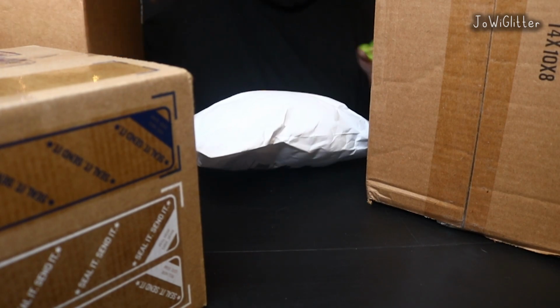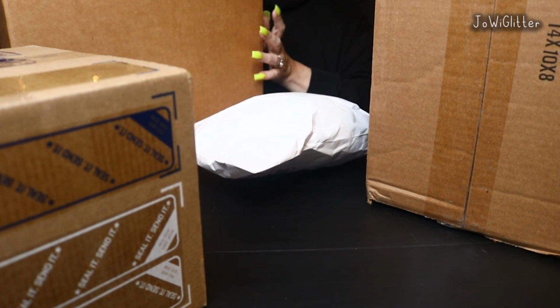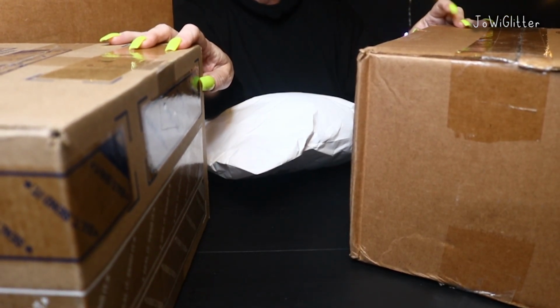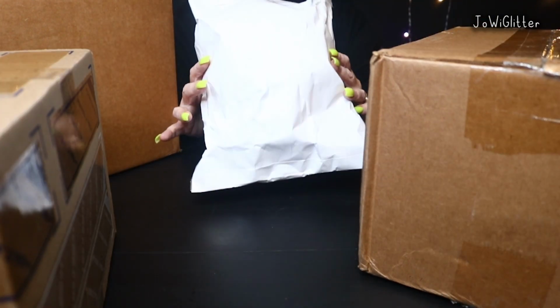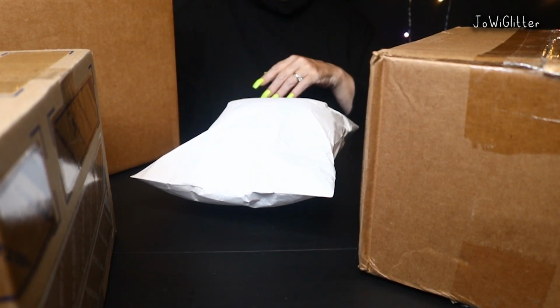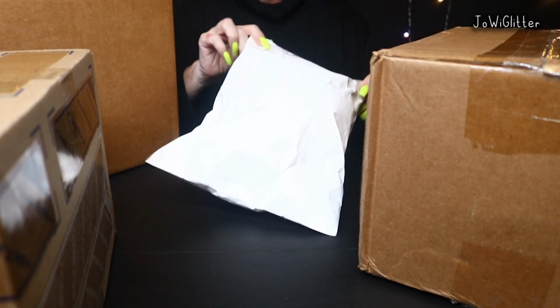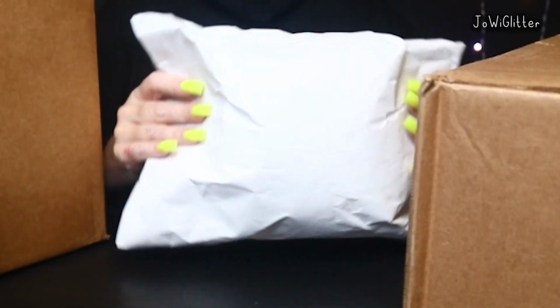I have one package back here from Owl and Goose, and then I have two packages here, I believe both from Mercari, and then I have one more that I got on eBay. Three from auction sites, one from Owl and Goose. I think this will be a random assortment, so let's just jump right into the video, shall we? Let's go ahead and start with this one.